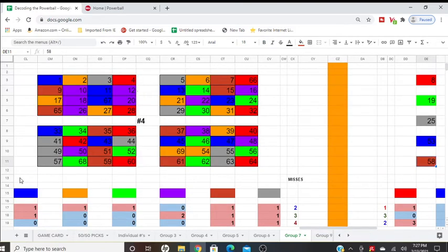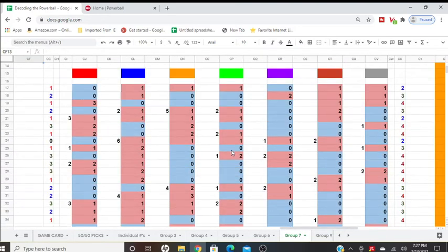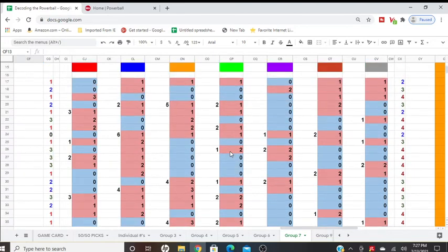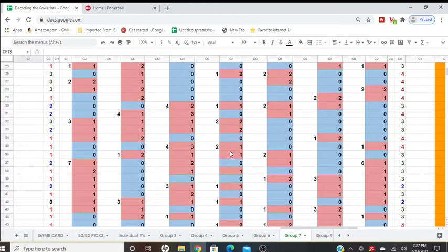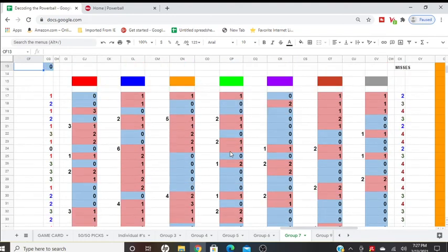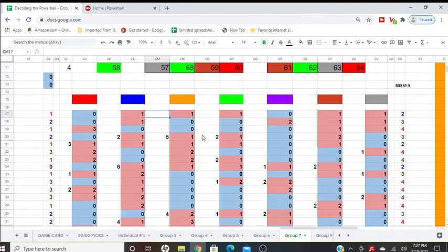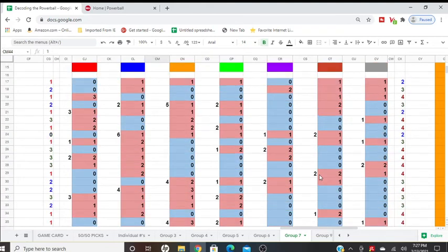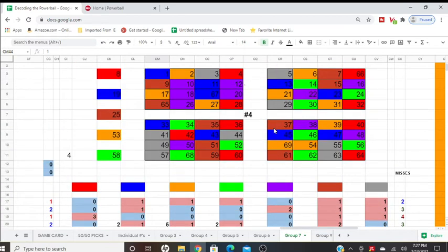Number 4. Alright, so I'm looking. I kind of like this brown. I mean the orange. I kind of like this orange, because you can see that in the orange there's only been one. And most of all these other columns have more than one. Except for the brown. But I think it could be due.